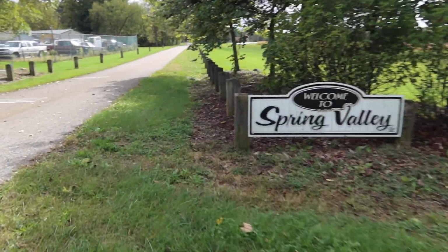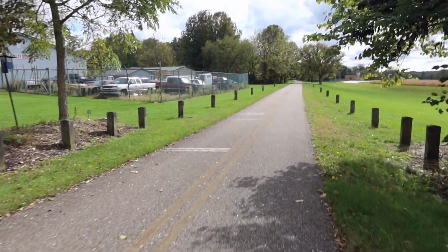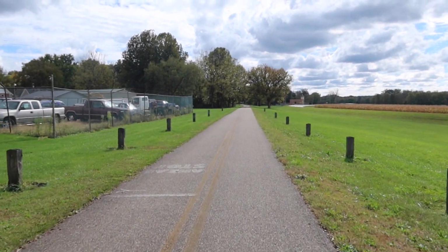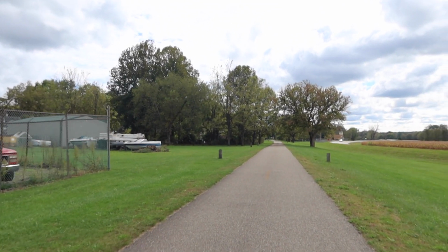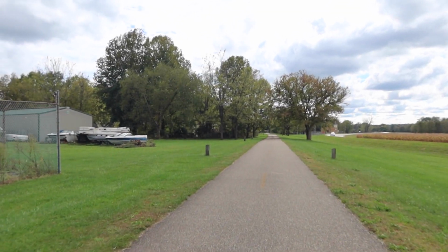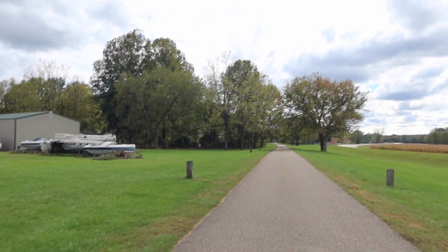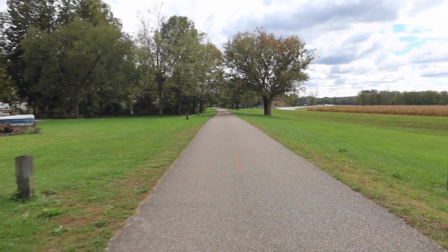Welcome to Spring Valley. Kind of the halfway point between Xenia and Waynesville. And Waynesville is where the turnoff is for Caesars Creek. It feels like mid-70s, pretty stagnant, very little breeze until right now, of course, and mostly sunny now. Wow, not what I expected. I didn't bring my sunglasses, I can barely see, and I don't even know if I would have done this today if it was going to be this sunny and hot.